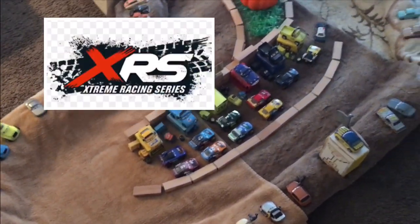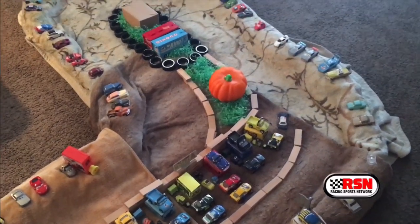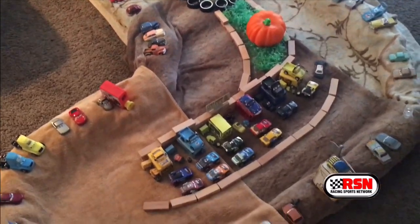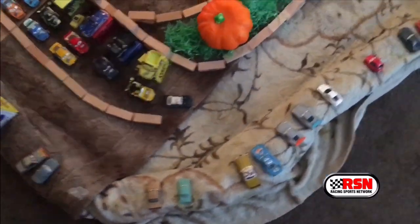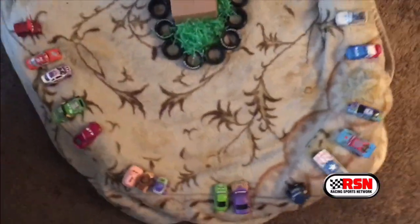Welcome to the XRS special race event, where today's Halloween special will be taking place in Pumpkin Hill. Oh boy, Bob, today is going to be an exciting one. I'm Bob Cutlass, and he's Darrell Cartrip, and looking at the speedway right now, we can tell that today's going to be a fantastic race, because look at all these twists and turns. You will not believe it.